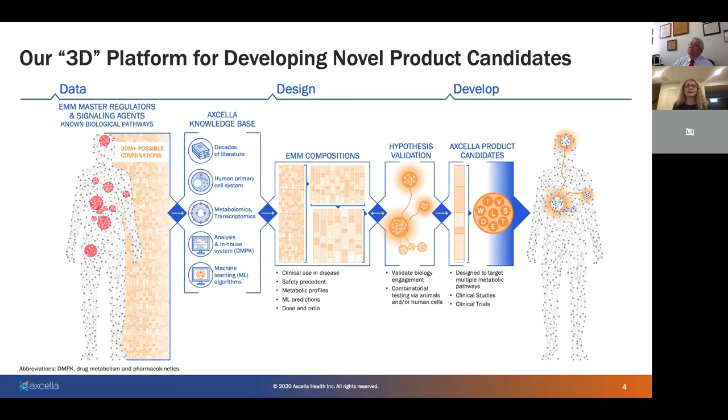So first, we understand the biology of diseases and the pathways that are associated and changed in the diseases. And then we look at which endogenous molecules could be changed in the context of disease and target those pathways. Then we screen single EMMs and EMM combinations, where EMMs are endogenous molecules, to identify combinations, constituents, and ratios that we could put together to have an effect on complex diseases. For those screens, we are utilizing primary human cell systems in conjunction with metabolomic, transcriptomic, and secretomic analysis from those primary human cell systems.